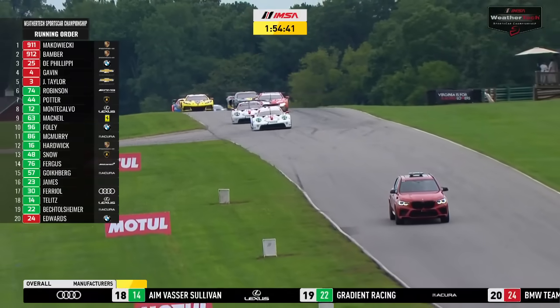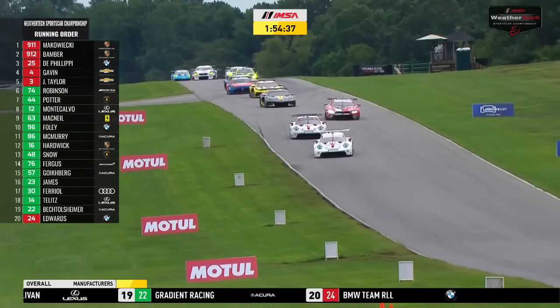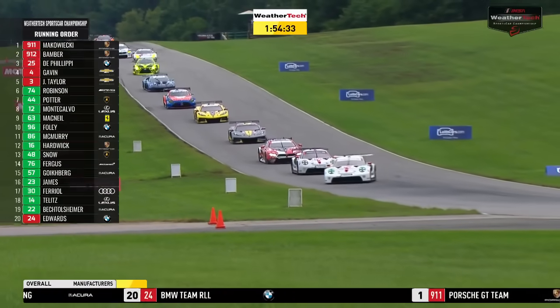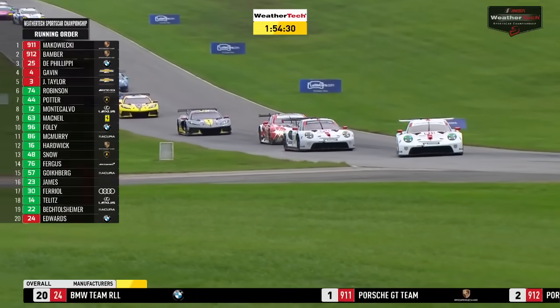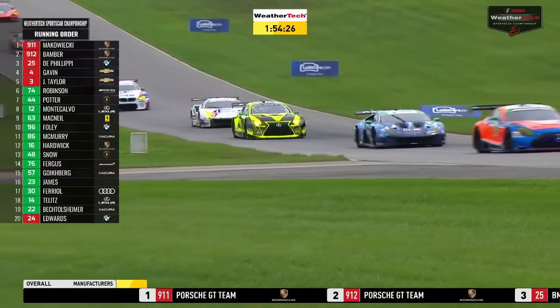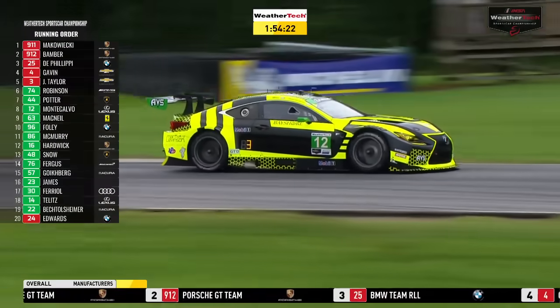Yeah, and that's a shame because 45 minutes has just elapsed. By the way, Gradient Racing, Till Bechtolsheimer did get towed out of the wall in turn 3. Not too much damage on that car. He's back on track, but 2 laps down. Thanks to Declan Brennan for letting us know that here on IMSA Radio.